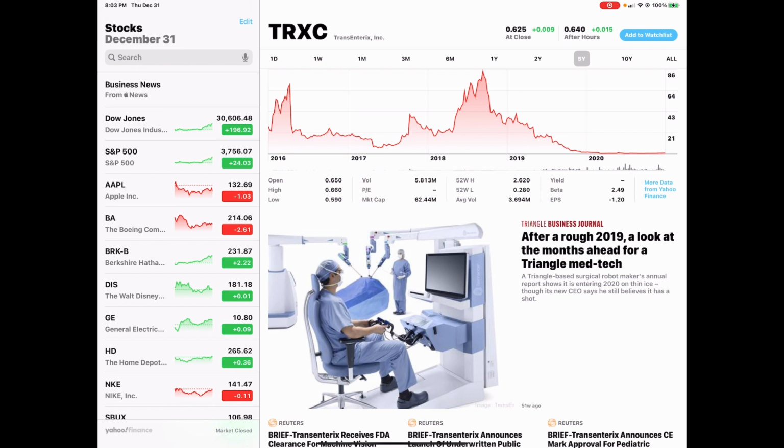And essentially what this company is, it's a medical supply company. So to give you a brief rundown, the company is focused on the development and commercialization of the ALF-X surgical robotic system and the SurgiBot system. So essentially, they're making robots for surgery. Let's just put it that way. Who needs to know all about these specifics just yet?